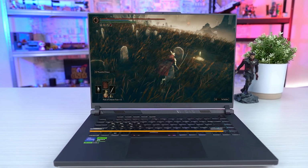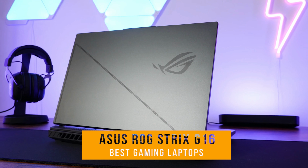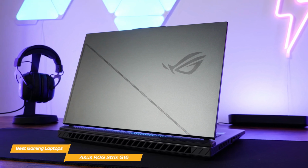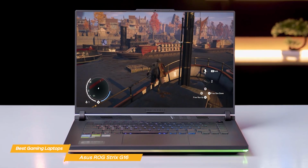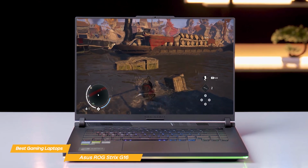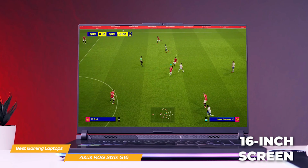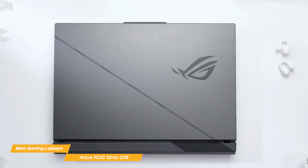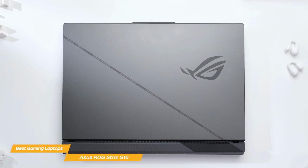Next up, I have the Asus ROG Strix G16. The Asus ROG Strix G16 is a gaming laptop that blends powerful performance with eye-catching design. With its cyberpunk-inspired details, transparent keys, RGB lighting, and glowing light bar, the G16 stands out visually. The 16-inch screen featuring ultra-thin bezels and a 16:10 aspect ratio provides an immersive viewing experience. While the chassis is mostly plastic, it feels sturdy and the lid is durable, preventing flex.